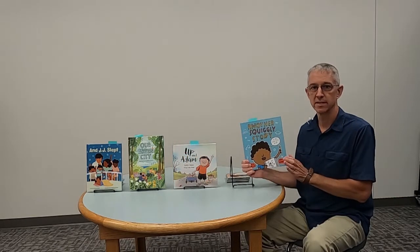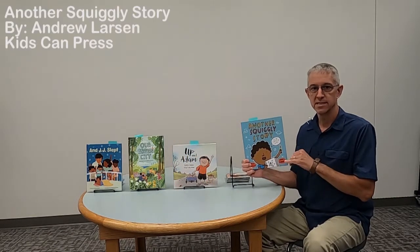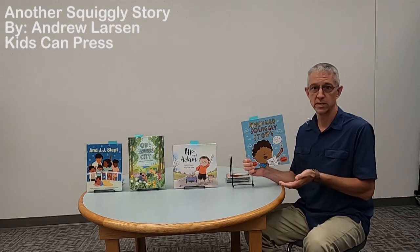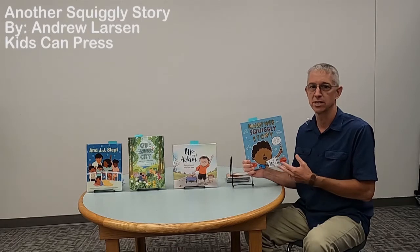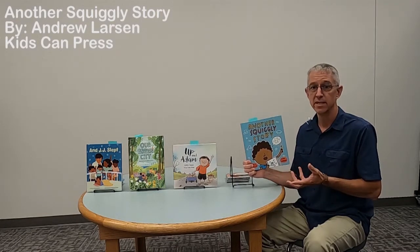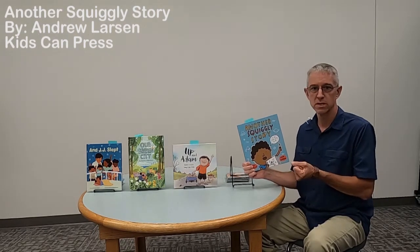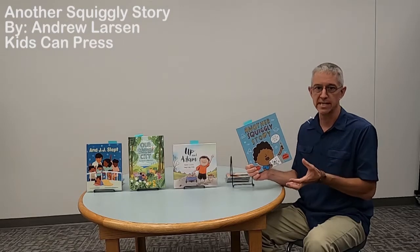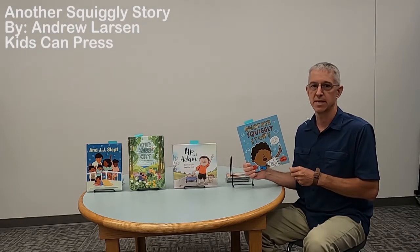The second book we're going to look at is another Squiggly story by Andrew Larsen. This is the sequel to Larsen's Squiggly story. The main character is now in 2nd grade and his teacher assigns the students the project of writing a story about themselves. The boy decides to title his story, "The Story of Me, by Me." At first, he's a bit overwhelmed with the whole prospect of writing his autobiography, but with a little help and encouragement from his sister, he navigates the process.